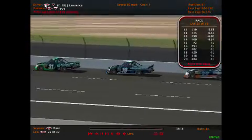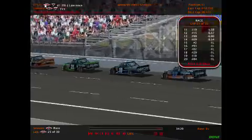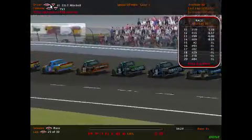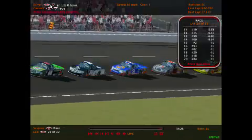And trying to get a good run for the championship. Jessica Lawrence is 11th. 12th is Seth Cole. 13th is Darren Gale. And 14th, last car on the lead lap, is Zachary Robinson.